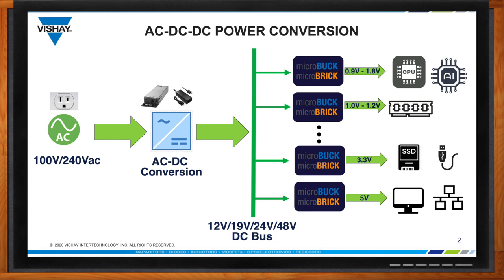So the essential first stage is the AC to DC conversion that establishes an intermediate bus like 12 volt or 48 volt. Then the second stage converts this DC bus into a more refined low DC power supply for the end application. So microBUCK and microBRICK products are Vishay's latest offerings in this market to address essentially the second stage conversion in this ecosystem. Both microBUCK and microBRICK are single-phase synchronous buck converters that convert a high DC input into a low DC output with very high current capability.